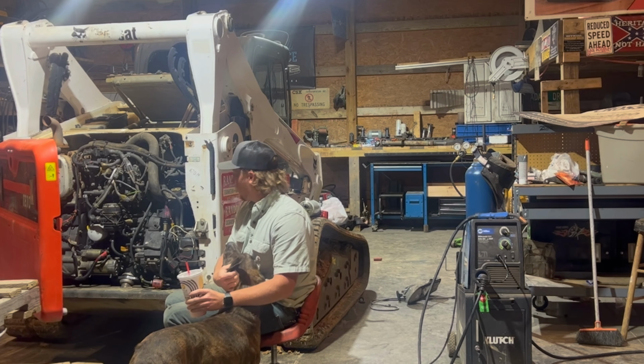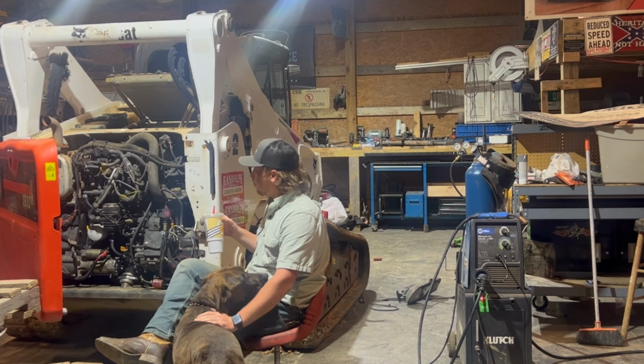So we found this with like 2,500 hours on it. It's a hoss. I mean, when it does run, it's a hoss. My biggest complaint with the machine, if nothing was wrong with it, was every time I was ready to quit for the day, that's when it wasn't going to regen. It never went into regen at a good time.